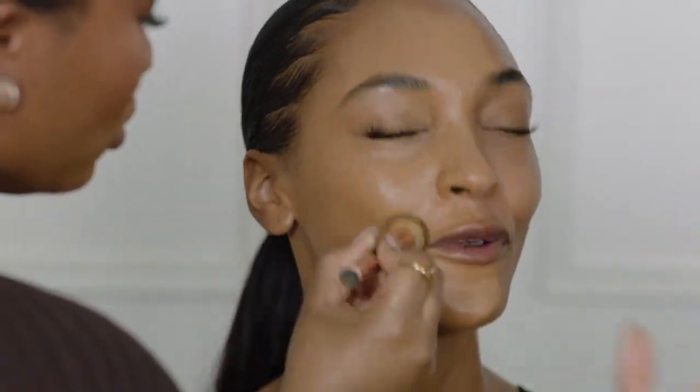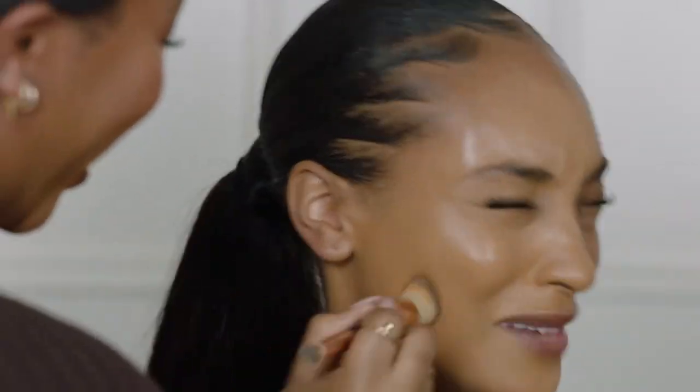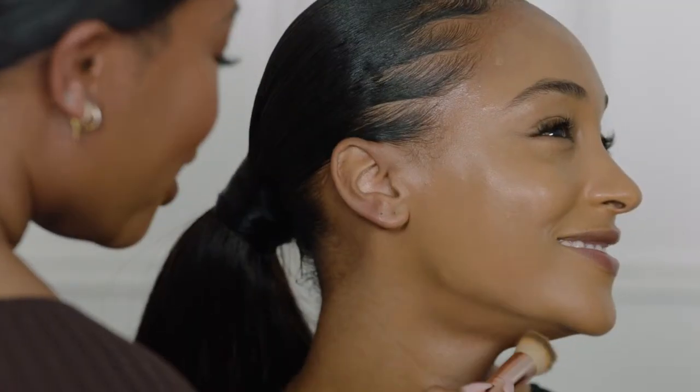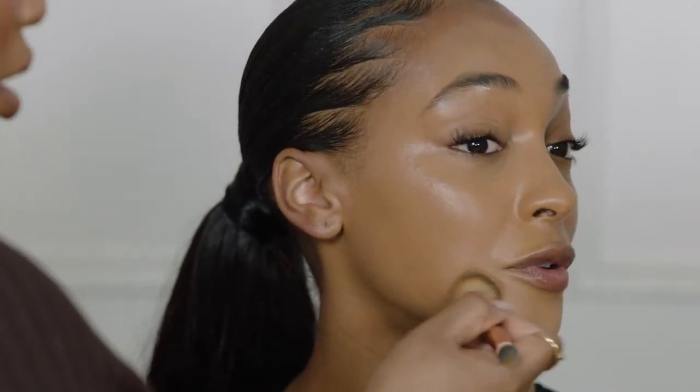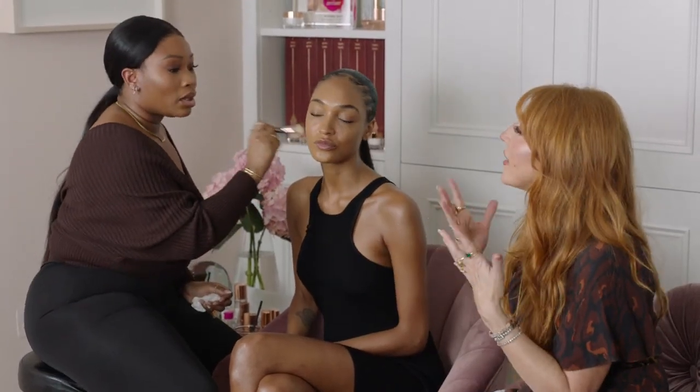You can take it from day to night. Exactly, you can take it from night to day too. And it's not one of those foundations that oxidizes. It literally just goes on. That's important. Especially for me, as a black woman, I feel like foundation is so hard to choose. You always go somewhere, and they either make you too orange or too ashy. And with this, it lifts and it just evens out. It's almost like you've got that clean canvas, like you said.